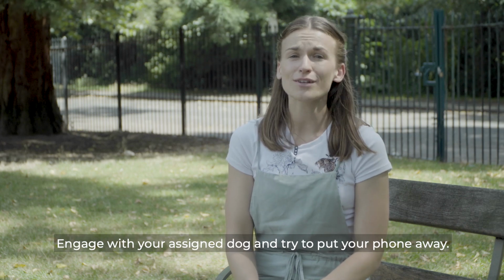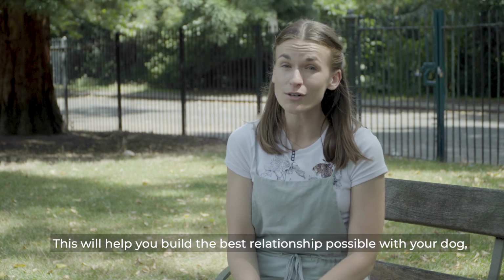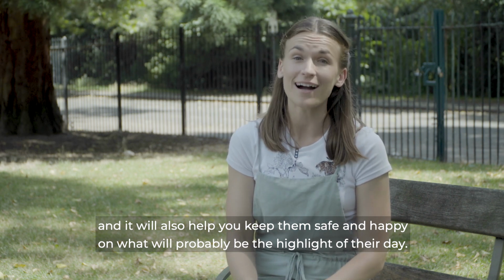Engage with your assigned dog and try and put your phone away. This will help you build the best relationship possible with your dog. It will increase their enjoyment of walking with you, and it will also help you keep them safe and happy on what will probably be the highlight of their day.